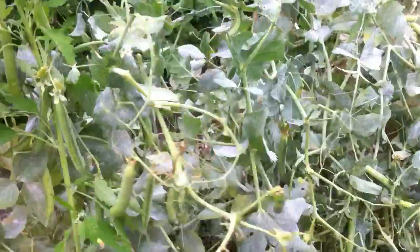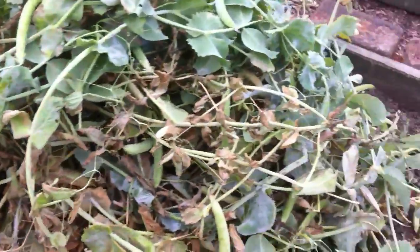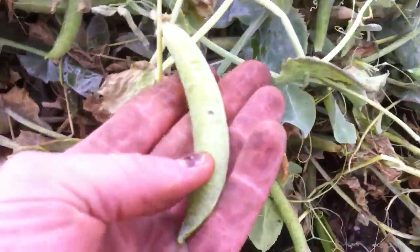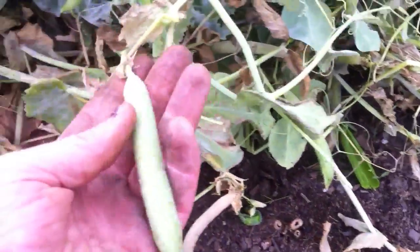And I came over on Thursday and they seemed okay. You know, they were like that one there. There's a couple on that are okay, and then they've just been absolutely battered, and they've all gone over and they're bitter. And don't get me wrong, I've been picking these for weeks and weeks, if not a month, and we've been eating them.